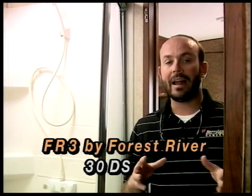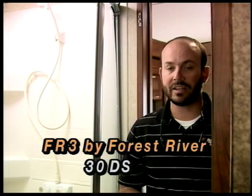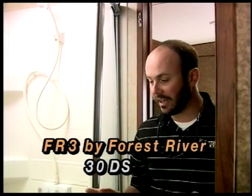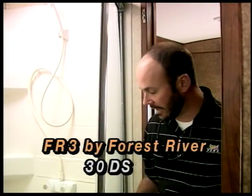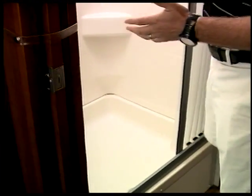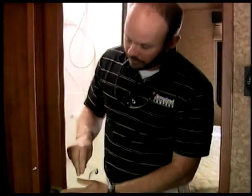So we're in the FR3, which, as I said before, is kind of a crossover between the A and the C. Small unit, but you still got the big, nice windshield of a Class A and a lot of the features of a Class A. Nice big shower here, and this shower's deep and tall, which is important to a lot of people. Bathroom's going to be right across the way. Separating the shower from the living area is a hard wooden door here too. That's important. A lot of brands will put an accordion door, so it's nice to have a hard wooden door.